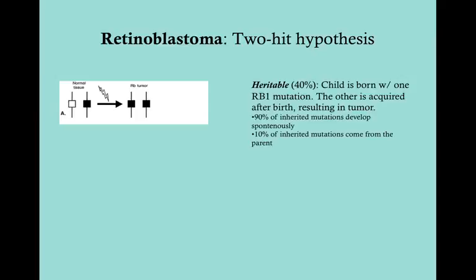About 60% of the mutations that are heritable are germline mutations, meaning that it affects every cell in the body, not just the cells in the retina. And that's important because if you have an RB1 mutation that affects every cell in the body, germline, then that's going to put you at risk for other cancers. And we'll talk about that towards the end.